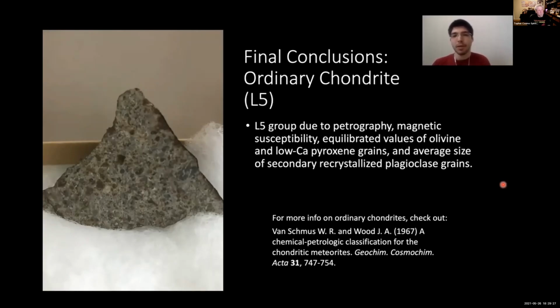And then these grains get larger and larger as you go to higher temperature or higher grade metamorphism. So type 6s in general have been heated to higher temperatures than type 5s, which have been heated to higher temperatures than type 4s. And so for plagioclase, there's a range in its grain size that's been noted that marks type 6s from type 5s from type 4s.